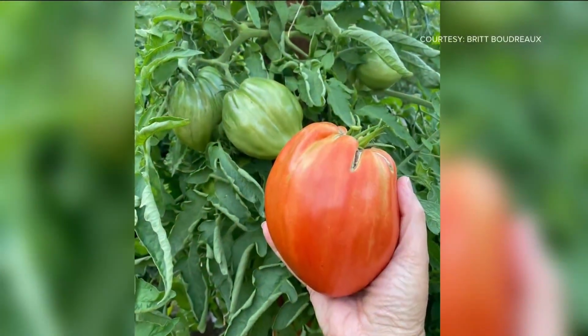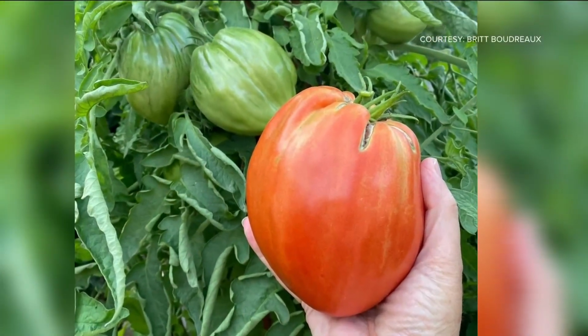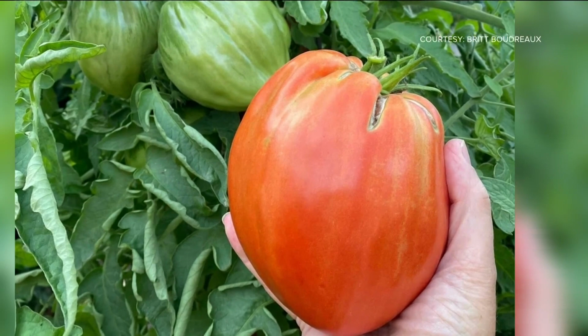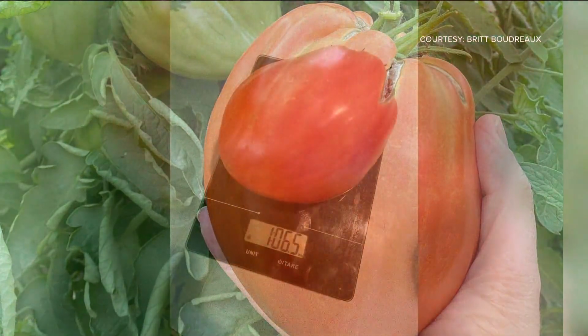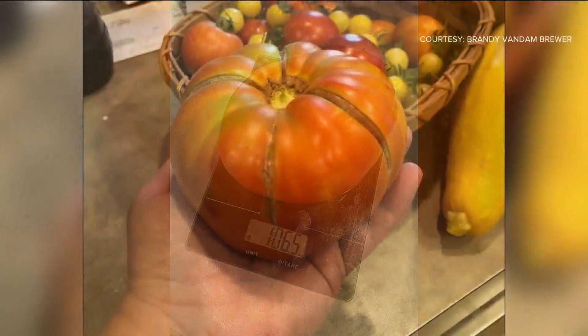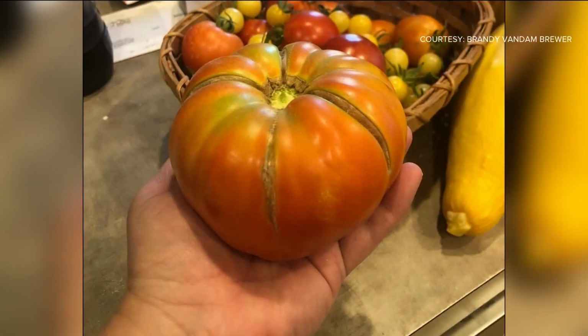And some varieties of heirloom tomatoes can grow to be very big. Britt Boudreau shows us one of her Rockinar Roma tomatoes that's as big as her hand and weighs in at well over a pound. And Brandy Van Dam Brewer says she didn't know her Brandywine tomatoes could grow this big.